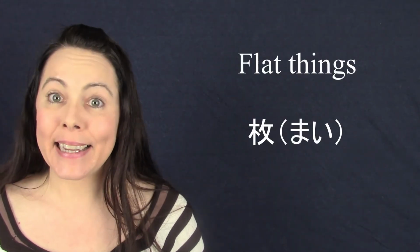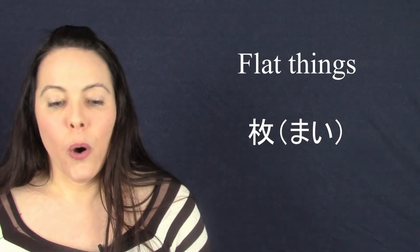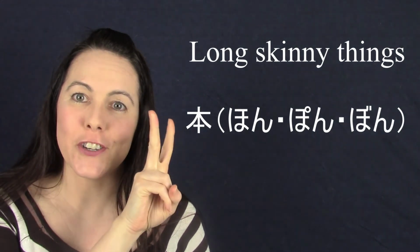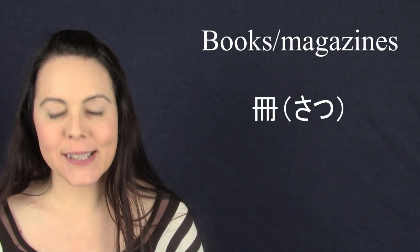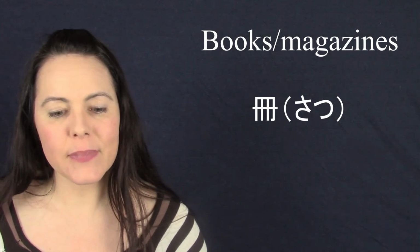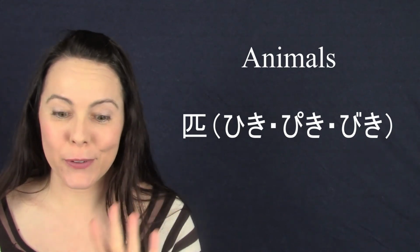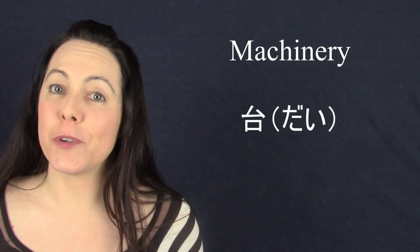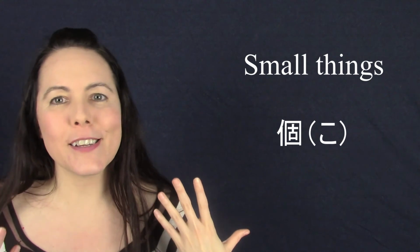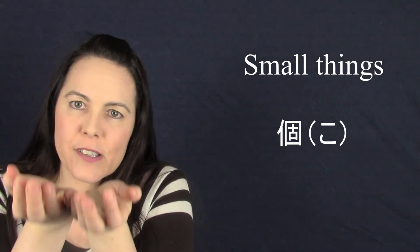All right, so mai is for flat things like paper. Hon, pon, or bon is for long skinny things like fingers or pencils or pens. Satsu is for whole volumes of books or magazines or manga. Hiki, piki, or biki is for animals, not humans, animals. Dai is for large machinery, like cars. Ko is for small things, and small is kind of relative. It can be basically something like earrings that fits in the palm of your hand, or even a hat that fits in two hands.